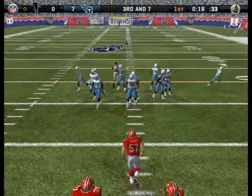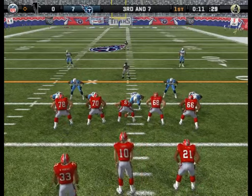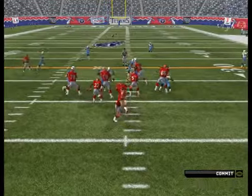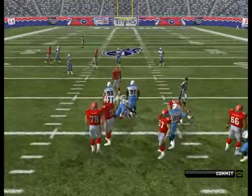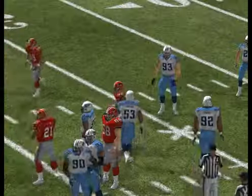Ball on their own 23. Number 10 scans the defense from the gun. Fullback handoff. Bullock is there on the stop. So we should see the punter after they fail to convert on 3rd down.